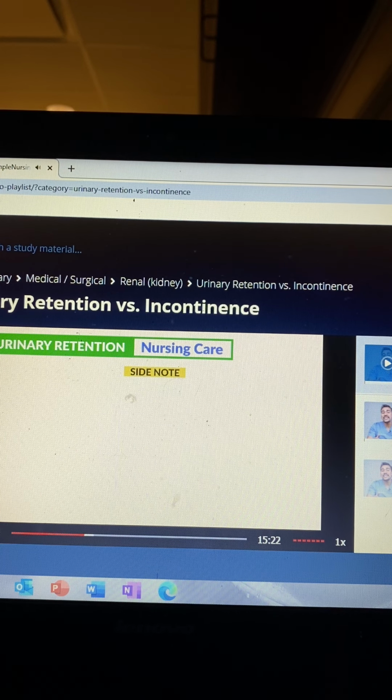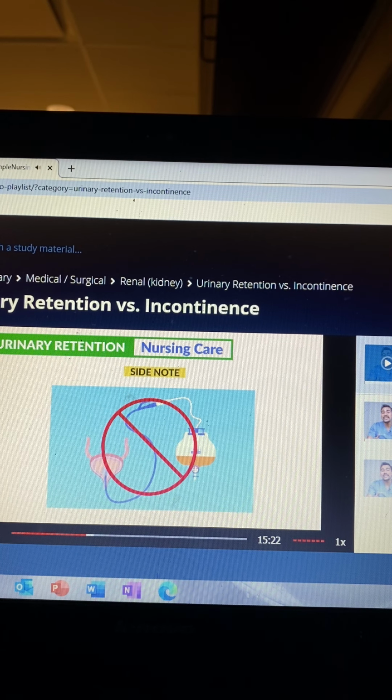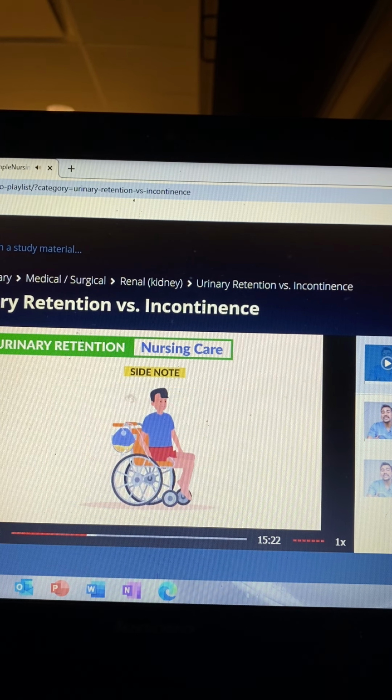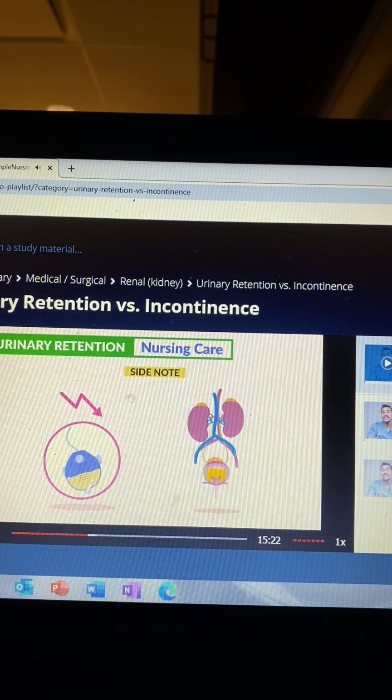Now lastly, a side note on Foley catheters. We always want to keep the bag below the level of the bladder to drain via gravity. So never raise above that level. And never put it on the back of a wheelchair. This can impair flow and lead to urinary retention as well as bladder distension.